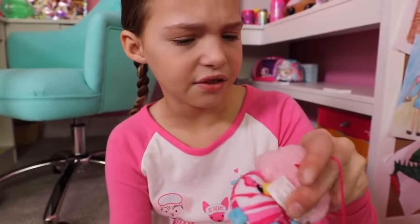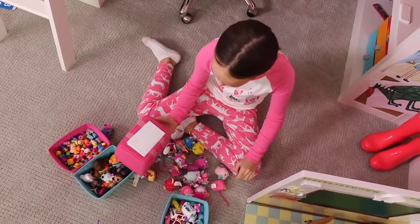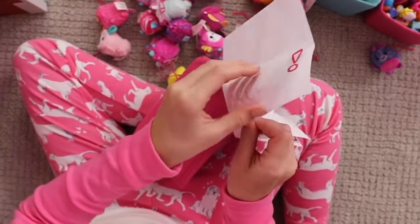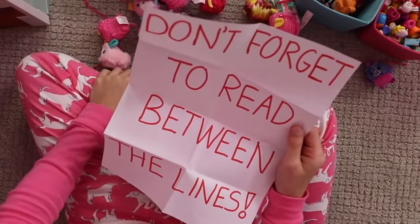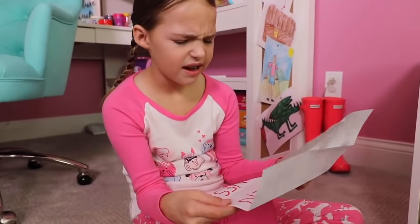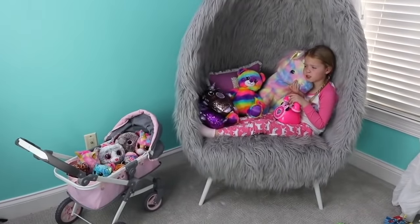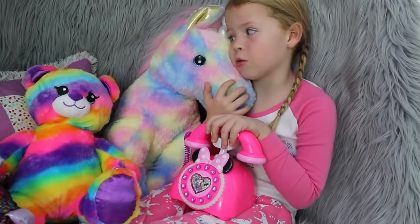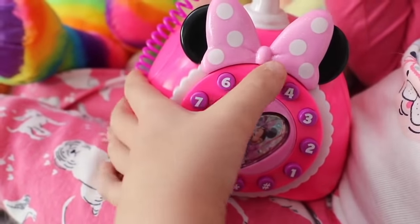I don't see anything. Maybe it's in the bin? A note! Don't forget to read between the lines. What lines? What does this mean? I put all the princesses in order, but now I don't see a clue. I think it's time I use my phone call.